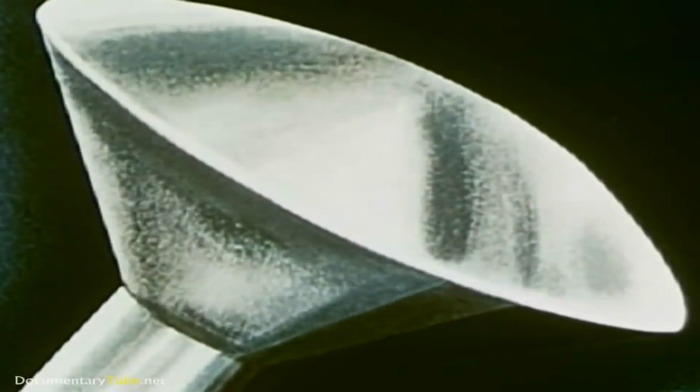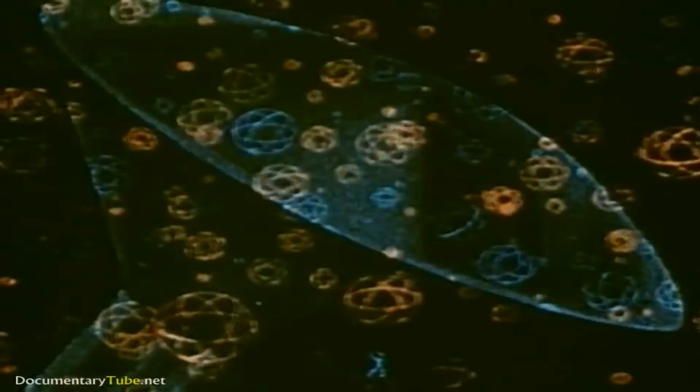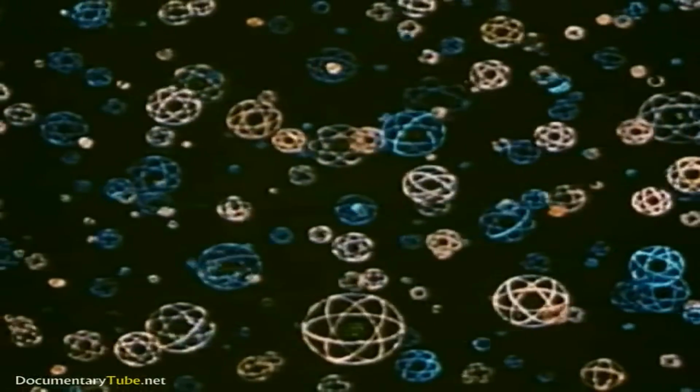Here is the center with electrons in surrounding orbits. But whereas the planet's movement of electrons is slightly different, there are other differences too. Hey, hold it! Thank you.